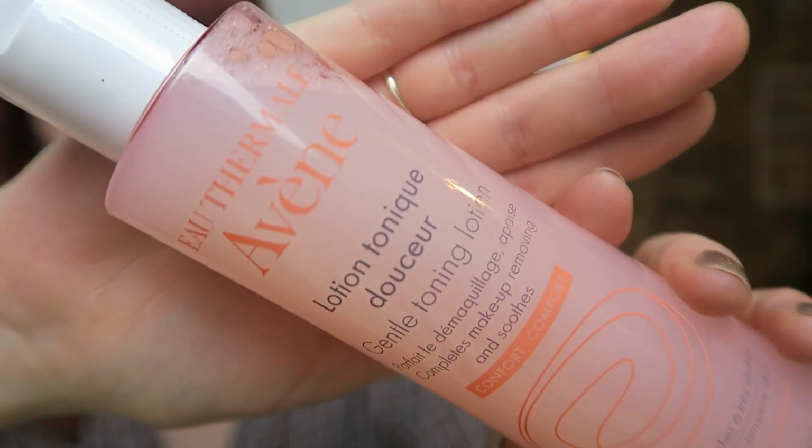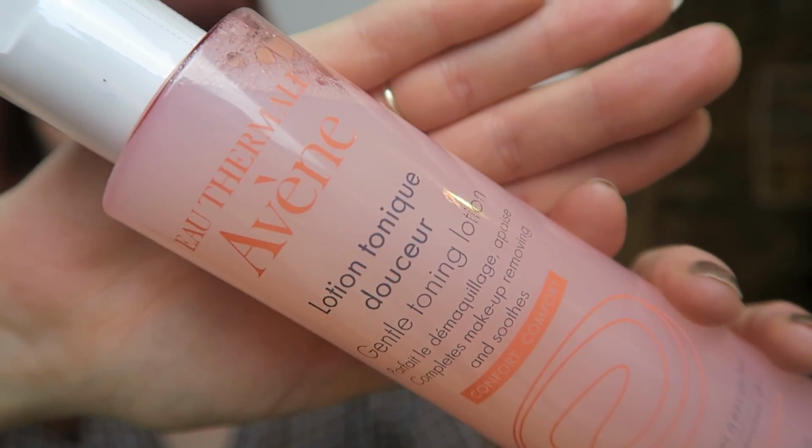And then moving on to skincare, and I've only got one thing to talk about from skincare, but it's my new toner that I've added into my skincare routine, and this is basically for dry to very dry sensitive skin. I'm not even going to pronounce it. I've tried this so many times in other videos, but I'm terrible at pronouncing things. But I've added it into my routine.